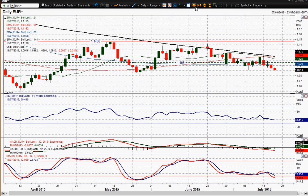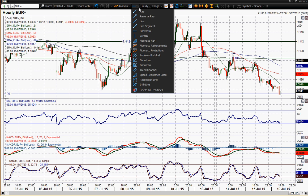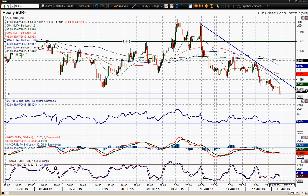Certainly it looks like we've got downside potential back towards that key May low of 108.18 on the daily chart, and the hourly chart is not much better for the euro bulls. As I said, lower highs in the last few days, lower lows, and it certainly looks like further downside. Let me just see if I can draw in. It's not bad, it's not horrendous. So let me just leave that in there. That gives you a bit of a gauge as to how the euro is moving lower.